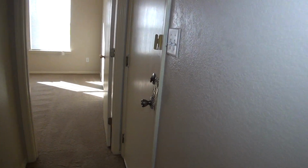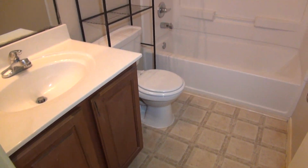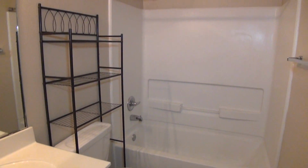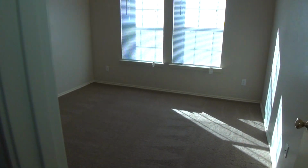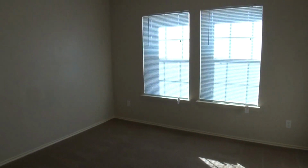Let's head over to the left side first. Let's head over to the secondary bedrooms. That is the door to the garage. On the left here, we have the hall bathroom. You have the commode and the shower tub combination. All the bedrooms here are good sized bedrooms. And your closet space is going to be here.